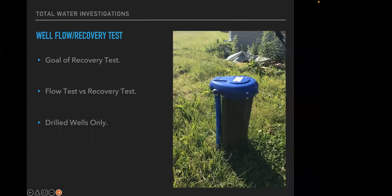So we do these on drilled wells. We do not do these on dug wells. Sometimes we do come across buried drilled wells in the older homes, probably pre-1999. They used to bury wells when they drilled them. So sometimes homeowners cannot locate those. So there is a different type of test for those types of wells. They're called a flow test.